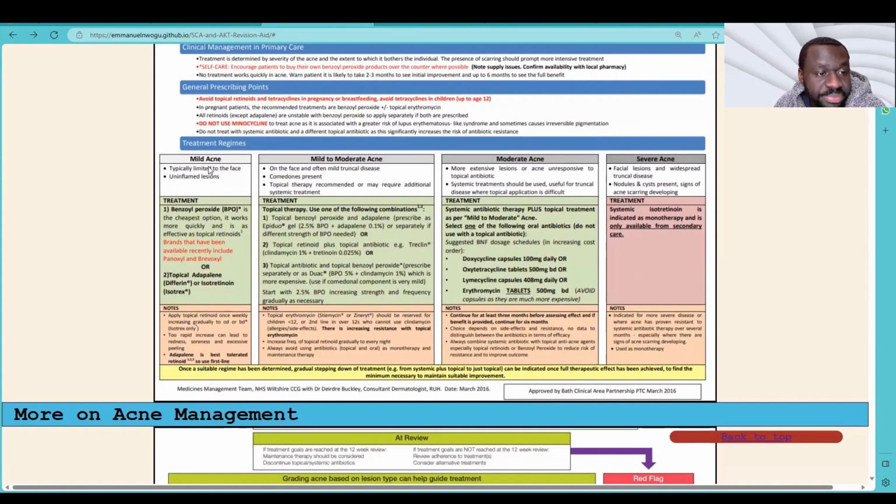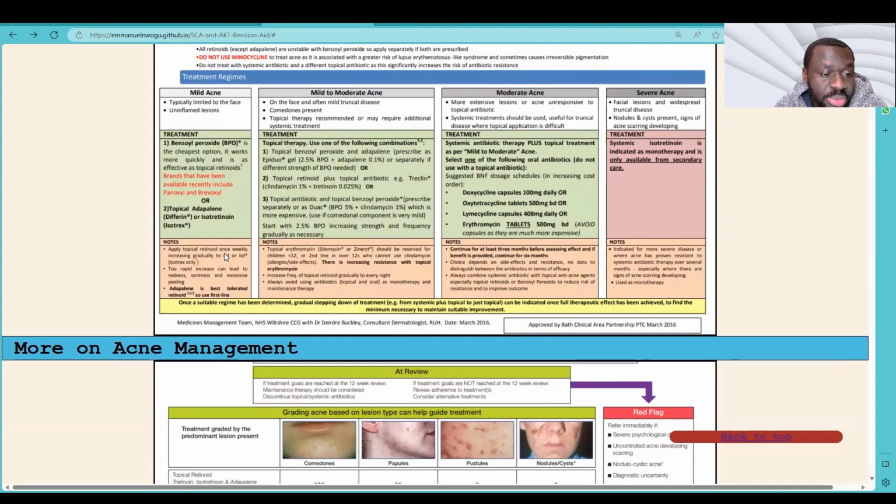So, treatment regimes for mild acne, typically limited to the face, uninflamed lesions. The treatment is benzoyl peroxide, the cheapest option. It works more quickly and it's as effective as topical retinoids. Topical retinoids can be adapalene. Brands that have been available recently include Panoxyl and Brevoxyl for benzoyl peroxide. For mild acne, you can use topical adapalene, Differin, or topical isotretinoin, Isotrex. Note: apply topical retinoid once weekly, increasing gradually to once a day or twice a day.